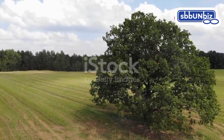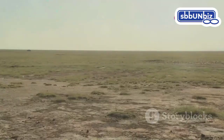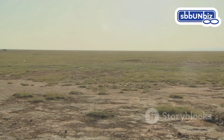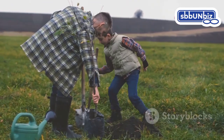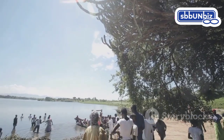Section 4. Trees on the plains. Creating shelter and shade. The vast open grasslands of the high plains offered little natural protection. Trees were scarce. Early settlers quickly realized the importance of planting trees. Trees provided shade from the scorching sun and acted as windbreaks.